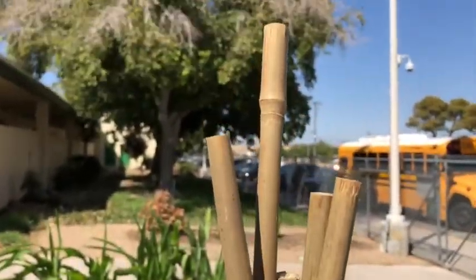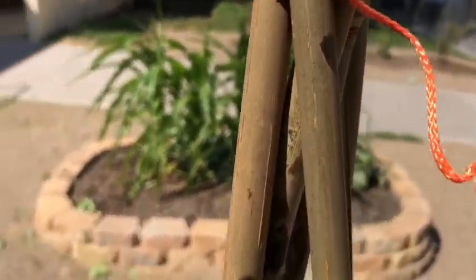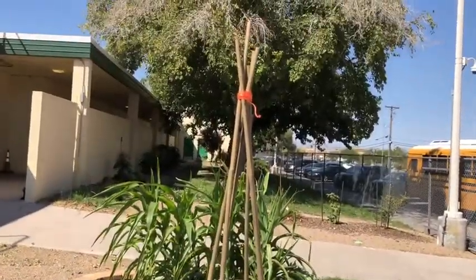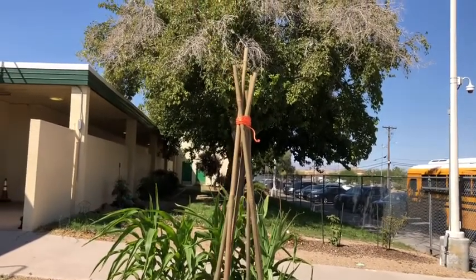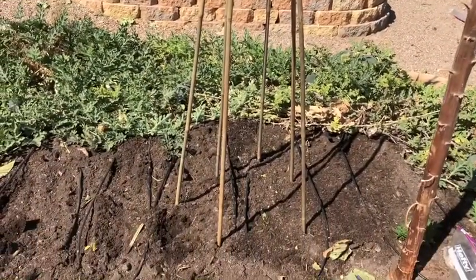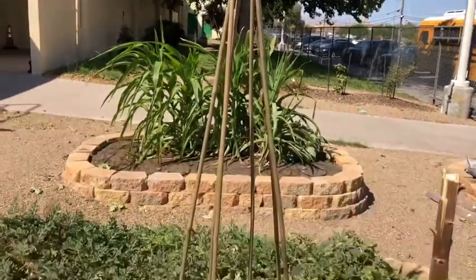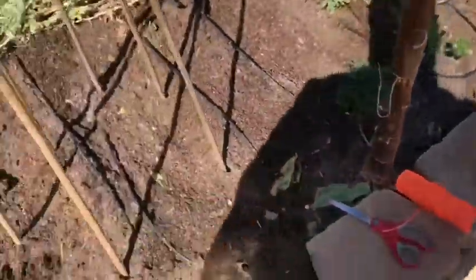All right, so we've got our cone built, tied together at the top. Easy structure, simple to build, pretty strong because all of the force is going to be distributed among the stakes because they are tied at the top. So they're going to help each other stand up. And it's pretty tall. That should be good for our beans to grow up. So we'll go ahead and start planting our seeds now around the base of the cone.